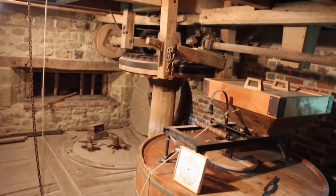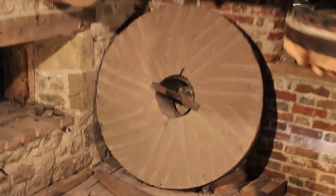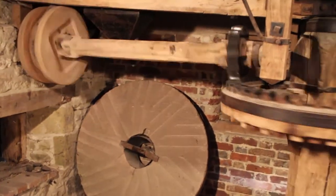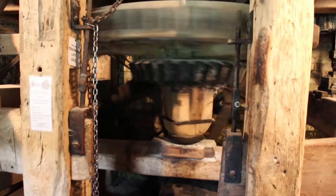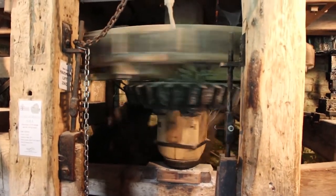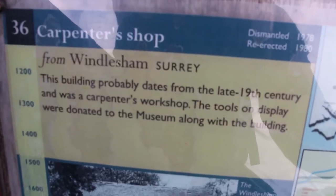I always like old mills, there's something about them, and perhaps one of my ancestors was a miller, I don't know. But I know I've got blacksmiths and I've got leather workers, shoemakers in my family trees, so that's probably why I like both those things. But I always admire the workmanship, this sort of thing, cutting all those nice little teeth.